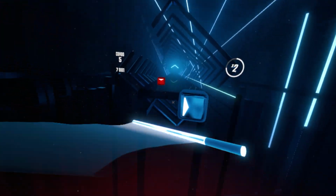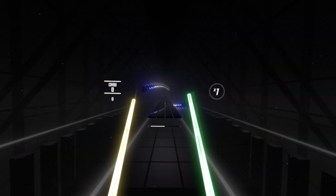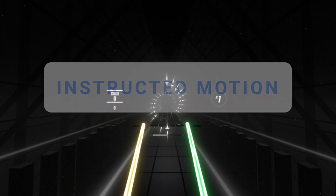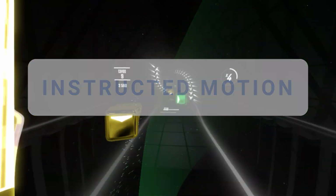And while Beat Saber has music that helps you know when to move, more than a rhythm game, it's a motion game. Specifically, Beat Saber is built around a VR design concept that I like to call Instructed Motion, which is when a game asks you to move your body in specific ways.